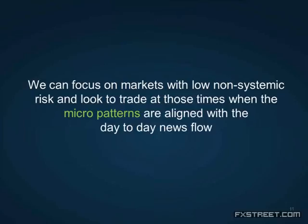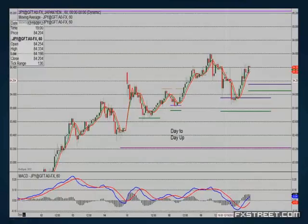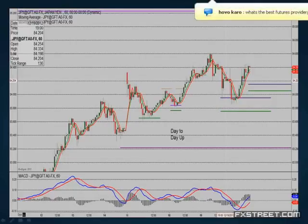No, I was serious, Ahmed, when I said that you can have a method that works in all environments. There's no doubt about it. In trending and counter-trending markets, sideways markets. And here's an example of a lower time frame trade.